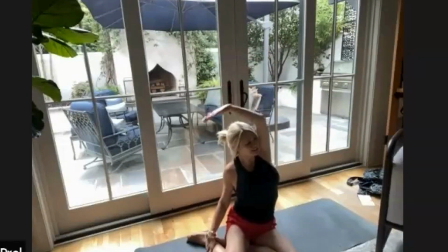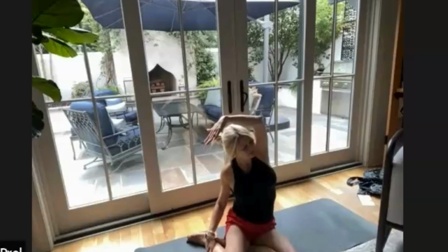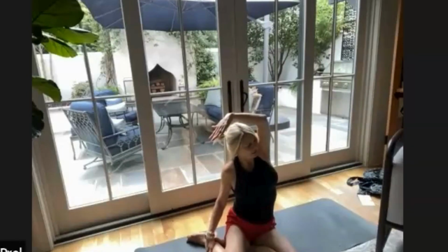All the way back up. Let's try to, last time, a little deeper stretch. Whatever feels good to your body today. Take a deep breath in and exhale. One more deep breath in.